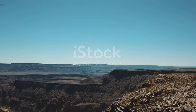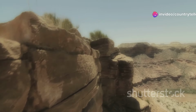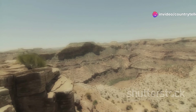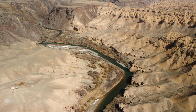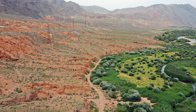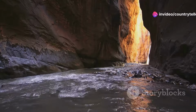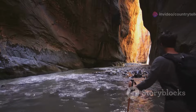The views from the canyon rim are simply breathtaking. The vast expanse of the canyon, with its layers of rock formations, paints a vivid picture of geological time. The canyon floor, a ribbon of green vegetation snaking through the arid landscape, is a testament to the life-giving force of the Fish River.